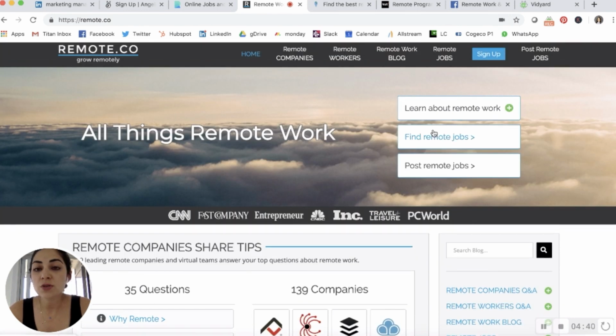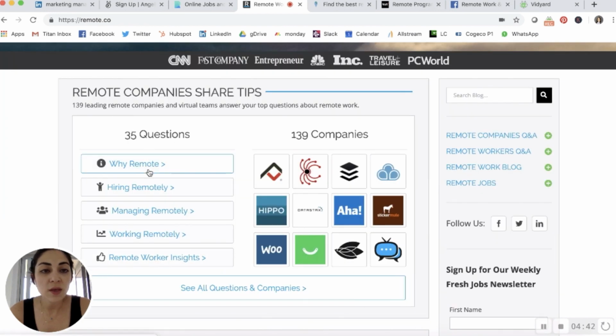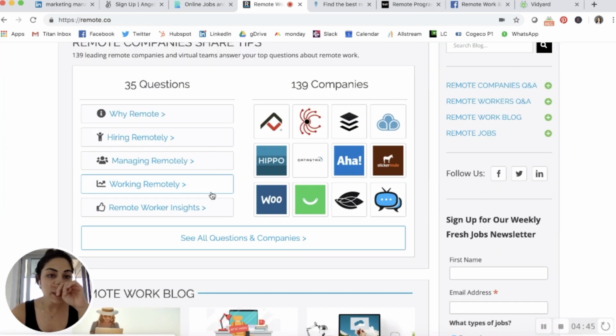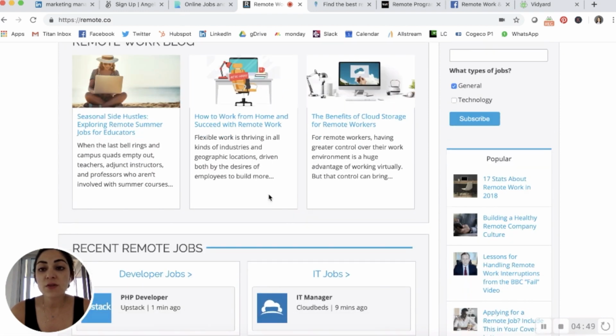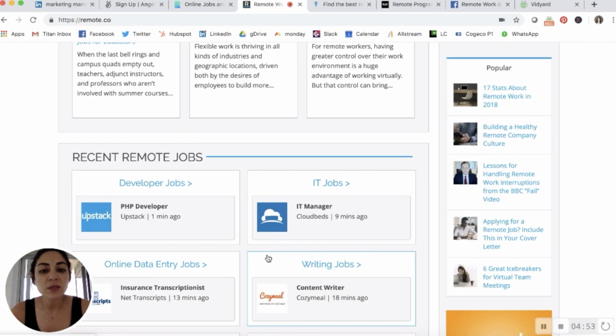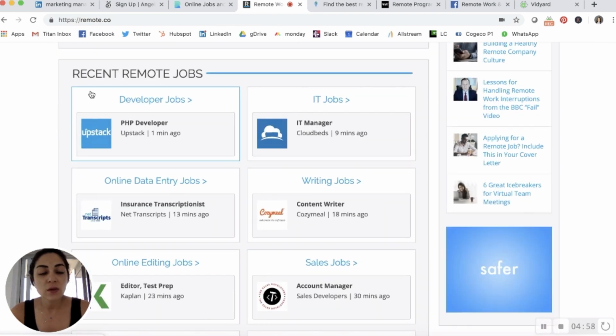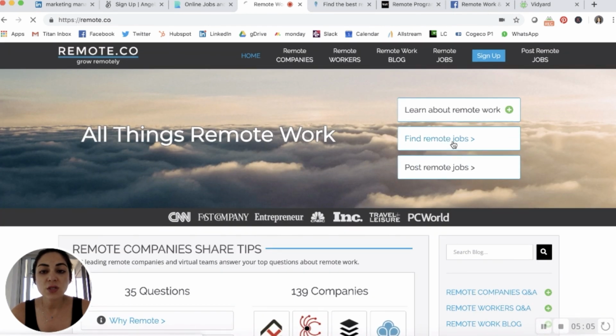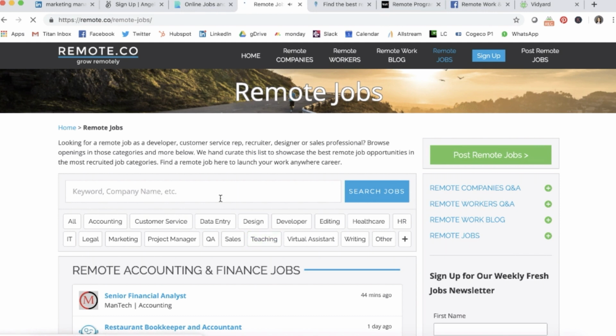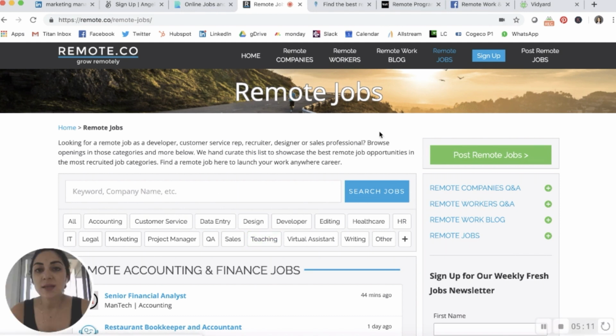Apart from searching for remote jobs, you can also see that companies are sharing their tips. There is a blog that could be really helpful if you are just starting out and if you are interested in getting more informed about this community and work life. You can see the recent remote jobs by category over here, or you could just go ahead and search using keywords right over here. So that's the fourth one.